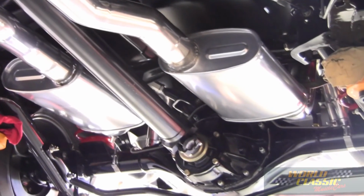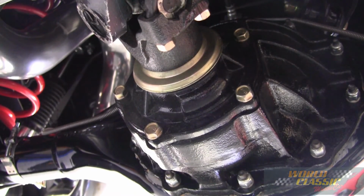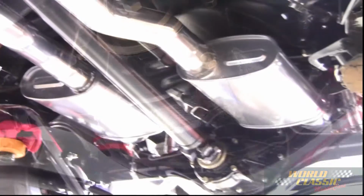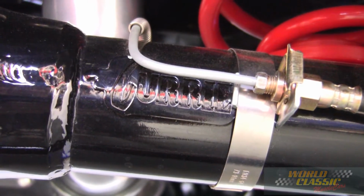Connecting up the rear Currie 9-inch diff is a 3-inch chrome moly tail shaft, and she's running 3.9 to 1 gear ratio through Strange. Running out from the 3.9 to 1 gears are 35 spline axles. Stopping power is provided by 4-wheel disc brakes made by CCP.